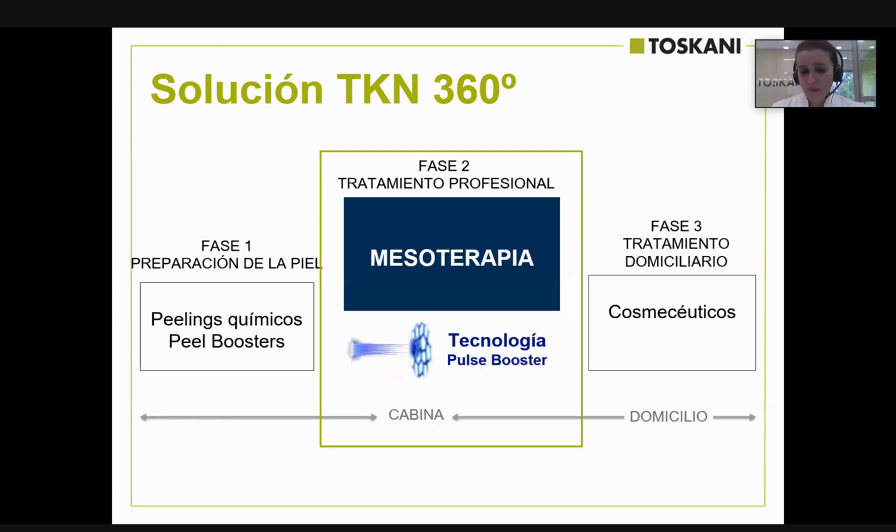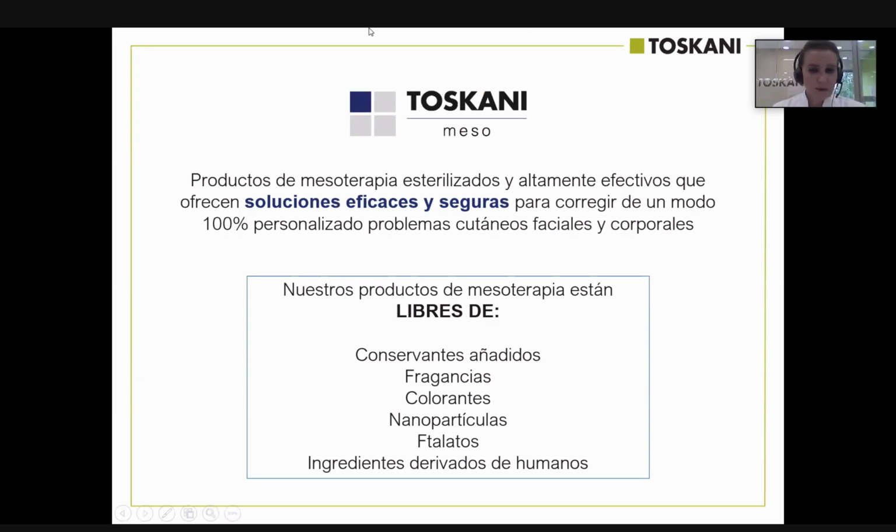So let's explain this a little bit. What's involved in our cocktails of mesotherapy, in our mesotherapy products? They are sterilized and they are also effective. So they offer efficient and safe solutions to correct skin problems on the face and on the body. And we remind you that our mesotherapy products are always completely free from added preservatives, fragrances, colorants, nanoparticles, phthalates, and ingredients derived from humans.